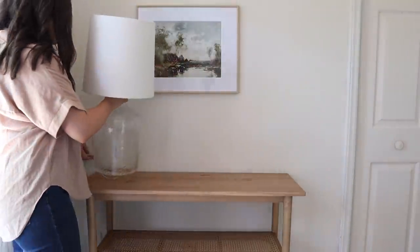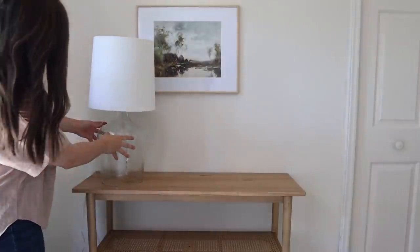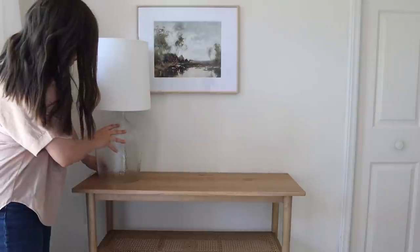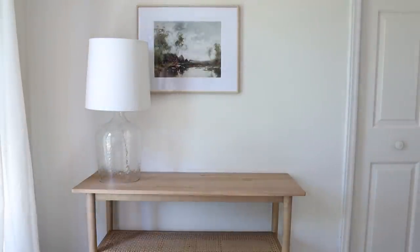This beautiful table and lamp are also from Target, and I absolutely love the cane detail on there. And again, just like the woods mixed with the whites, it's just so cozy and inviting, and I just feel so relaxed when I'm in here.